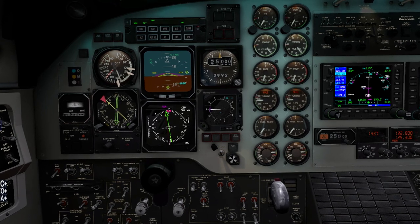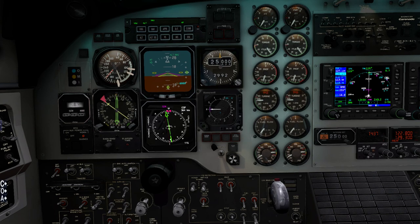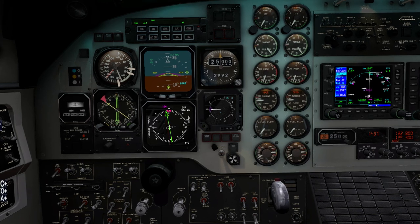So I'm going to be pulling up the approach plan. I pulled up my approach plate for the ILS Category 1. The localizer frequency is 110.7. 110.7 is set. Front course is going to be 310.